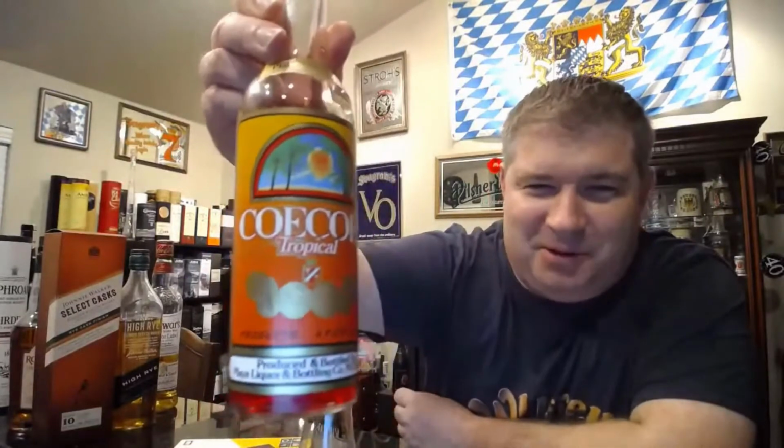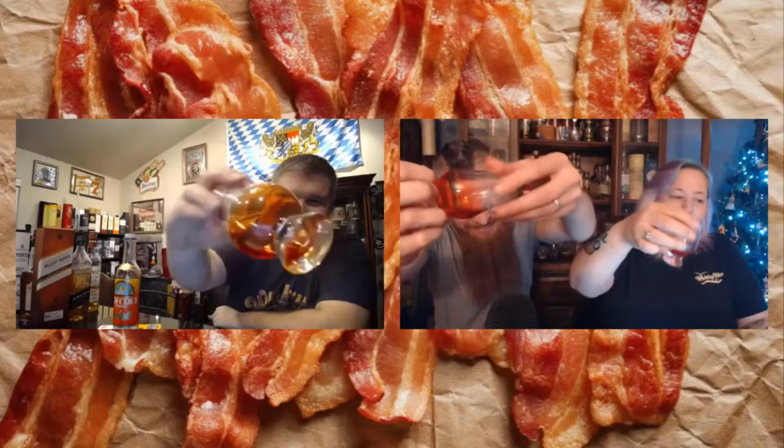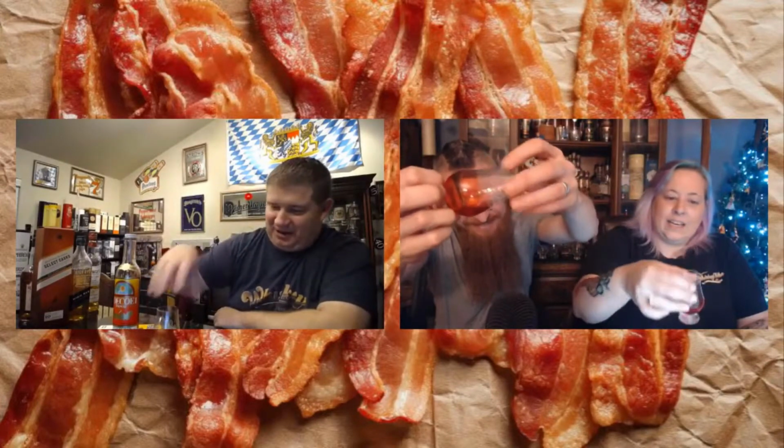Matt, can you tell us a little bit about this Coecoei for us? Coecoei Tropical from Aruba. It's beautiful, man. Just look at this red. Look at it, so pretty. This bottle is 22 years old. No, it's 23. It doesn't at all resemble medicine. Look at the glass. Look at that. It just coats the whole glass. Looks like freaking NyQuil or Dimetapp. Oh no, it's NyQuil. But like I said, it's only available in Aruba.